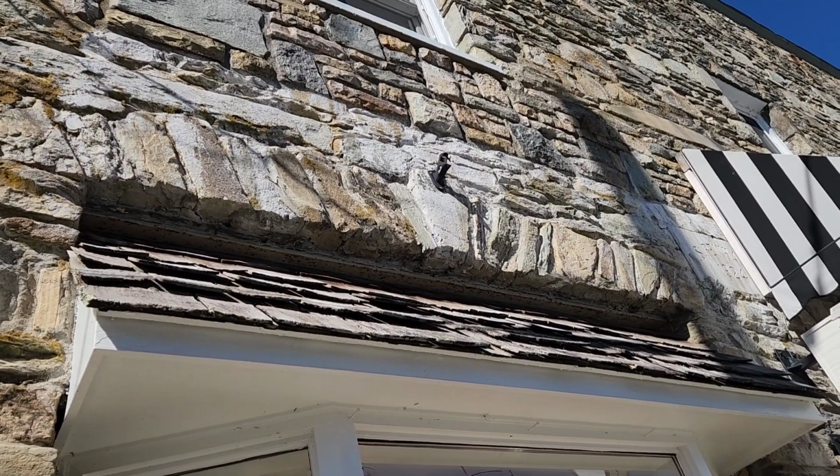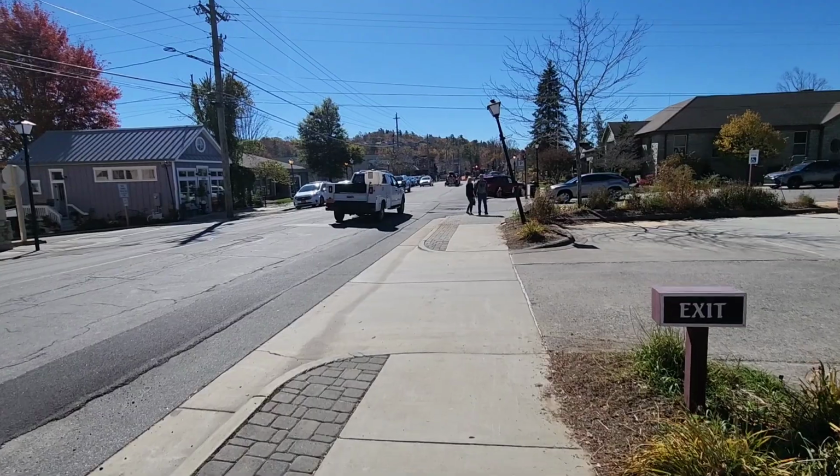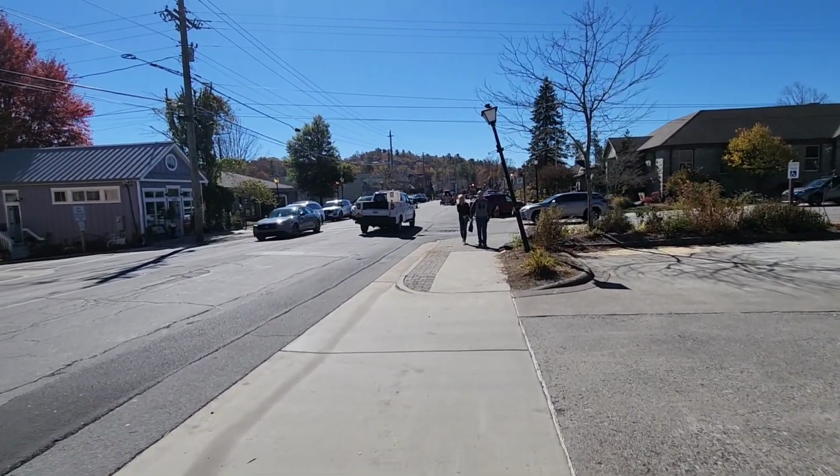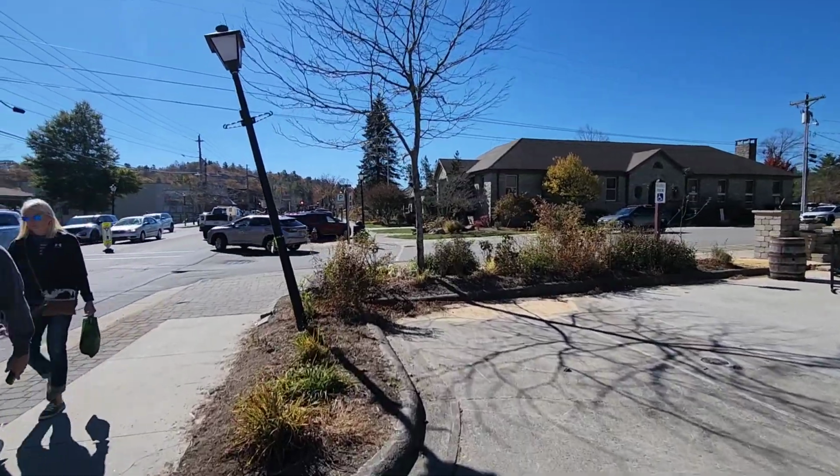Been here since 1924. Cool shop. Yeah, it looks like they're just doing some street repair. Your typical stuff, infrastructure work. Walk over here. I think the library's right over here as well. I'll show you that too.